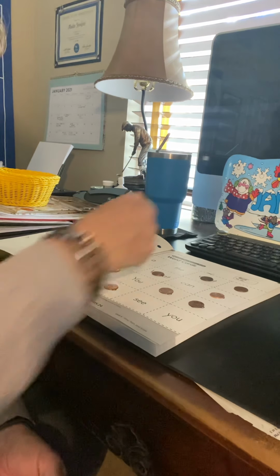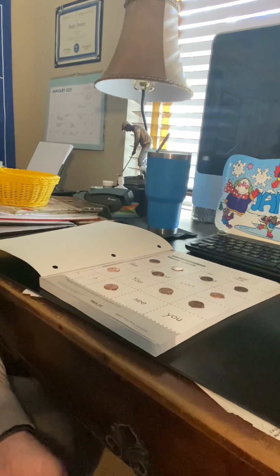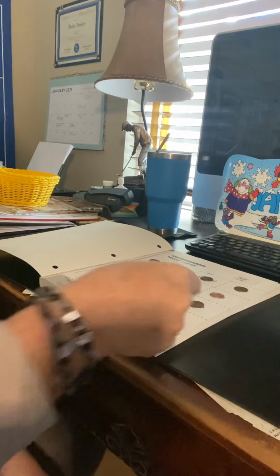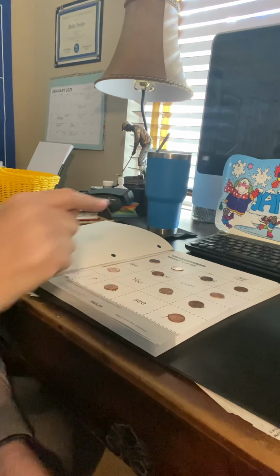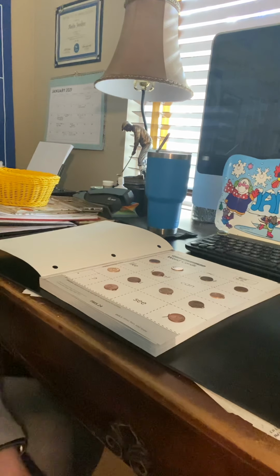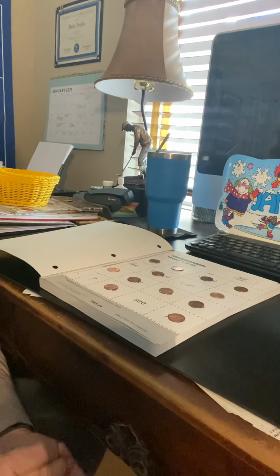Cover them up with pennies. Okay, now somebody would say, look for the word you. Y-O-U spells you. It's right there, and then it's again right here with a capital letter. Okay, can you find the word like? Cover it up with the pennies.